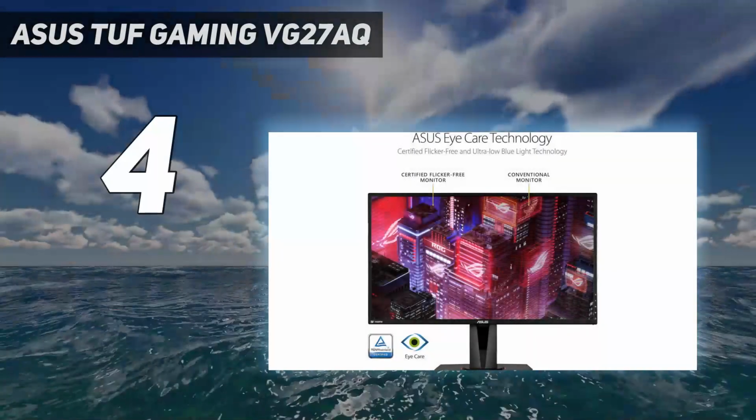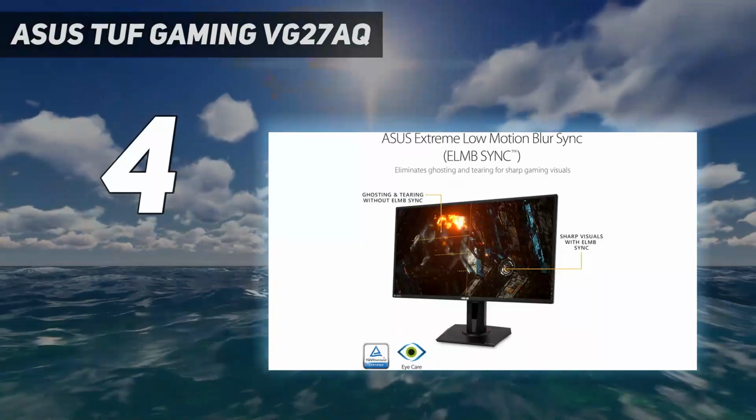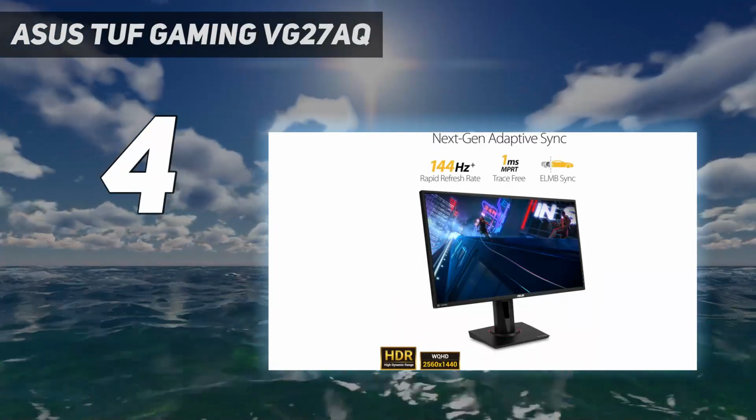Coming at number 4. ASUS TUF Gaming VG27AQ. The TUF VG27AQ is kitted out with a 1440p 165Hz panel, and we reckon its specs are a PC gaming sweet spot.